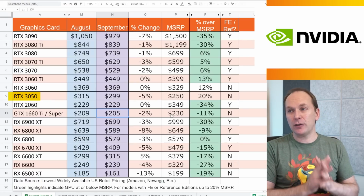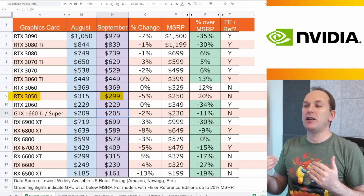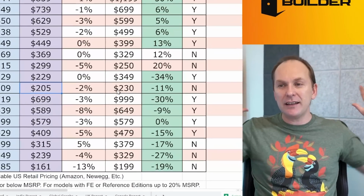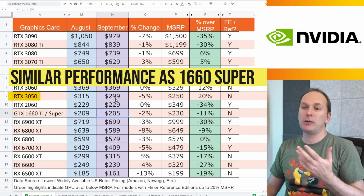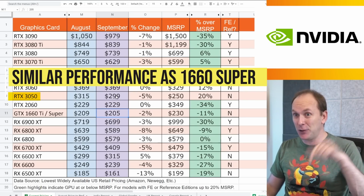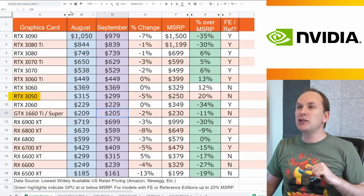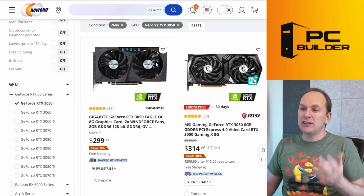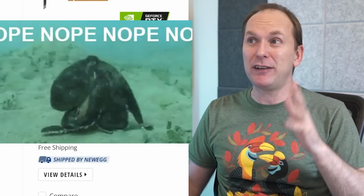And then we've got the RTX 3050, and yes, on the one hand, yay, the price finally budged down to $299. On the other side, it's like, come on, NVIDIA, do you think that we're stupid? Way overpriced GPU, similar performance to the GTX 1660 Super. That's right, it's a 2 or 3 year old graphics card, actually more than that. Just uses DLSS and still selling for $300. That's absolutely insane. Definitely don't buy it.